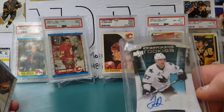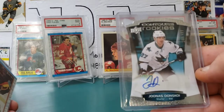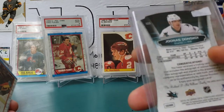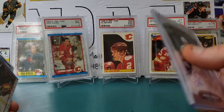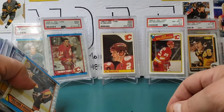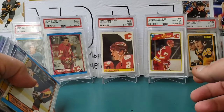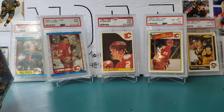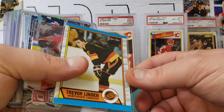168 of 499, a Jonas Donskoy Contours Rookie Auto. It's a sticker auto. Very cool, though. Jonas Donskoy has been a pretty decent player. I cannot gripe with that as a throw-in. I mean, I don't gripe with any throw-ins. Anything somebody sends me for free or gives me for free during a trade or a purchase, they're all greatly appreciated. So I like them all.